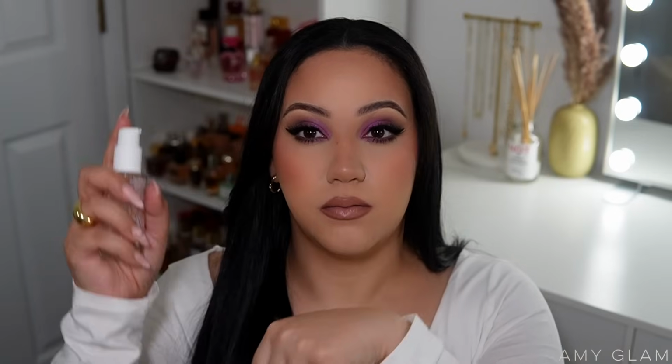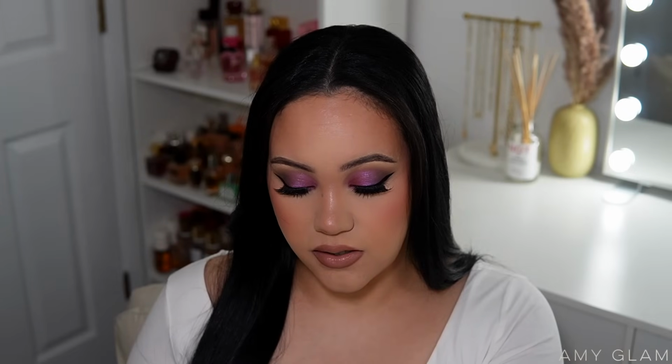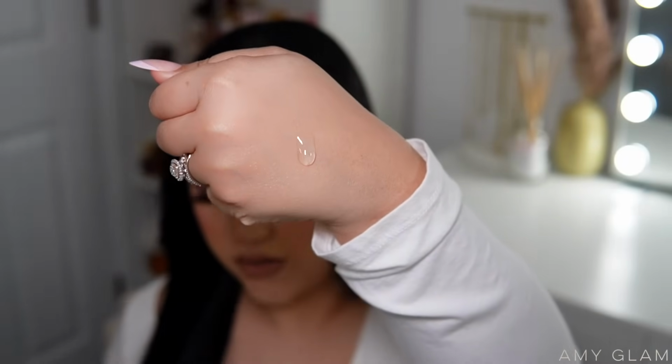So I want to try it out on my hand here, even though I didn't use it today. I should have, but I want to see if it gets tacky, because some people are saying that it gets tacky and other people are saying that it doesn't get tacky. So I am very curious. Okay, so there is the consistency of it right there.